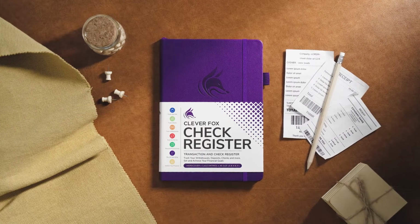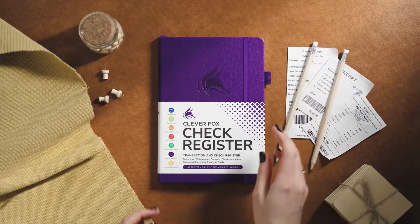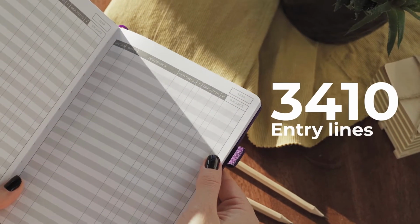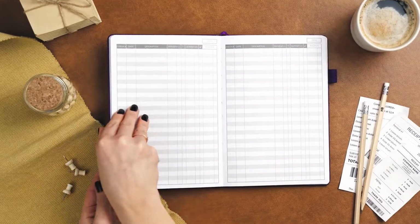Clever Fox Check Register is a hardcover checkbook that will help you track all of your bank activities. It has 3,410 entry lines total, so it will last for a long time, unlike standard bank registers.